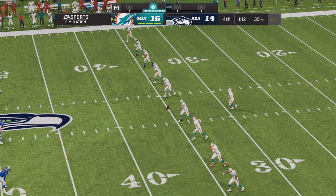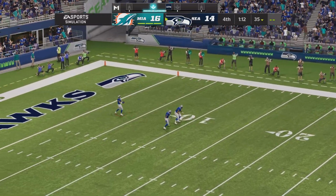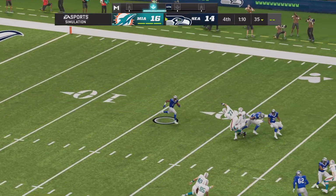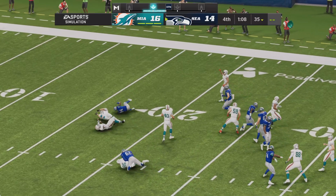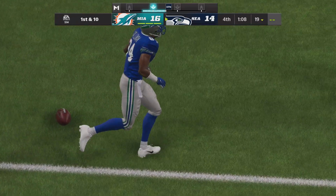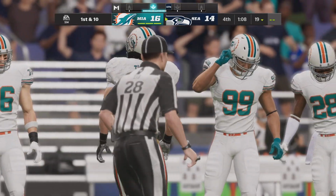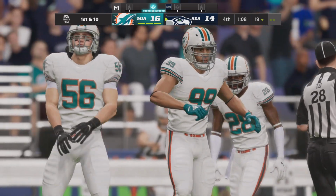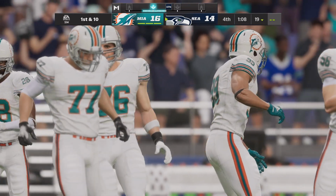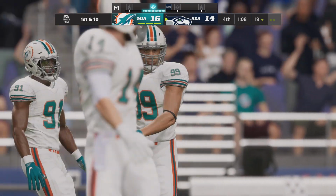Set now to kick this one away, and off it goes. This will be fielded inside the 5, and good coverage there on special teams as they'll get him down shy of the 20. And back onto the field, here comes the Dolphins defense. Everything's going to rest on this drive. Can they keep them out of field goal range, because a field goal would win it?